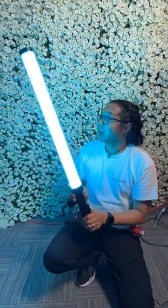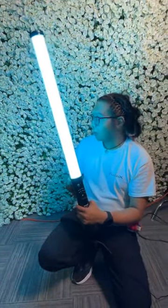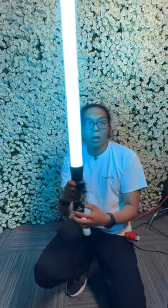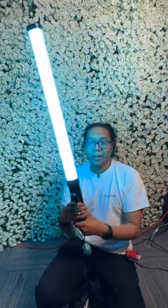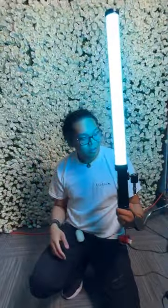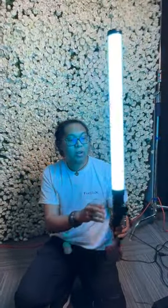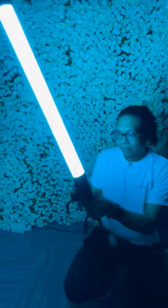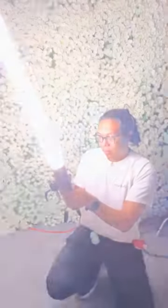But the cool thing about the Dow light versus the Prismo stick is that it is 360 degrees, so all the way around the light, you do get LED coverage. So you could theoretically put it between you and a subject, and you're both lit. Okay, yeah, look at that. It basically looks like a lightsaber.